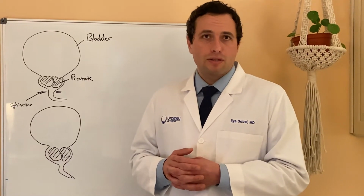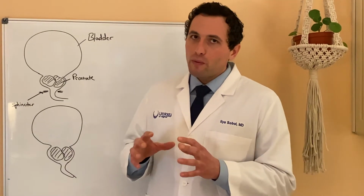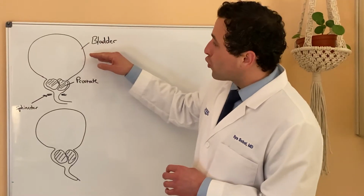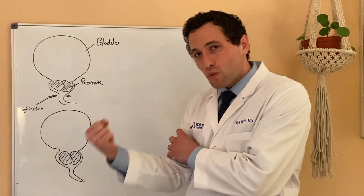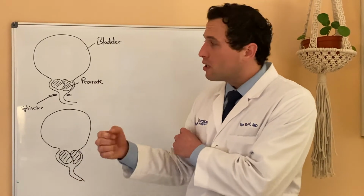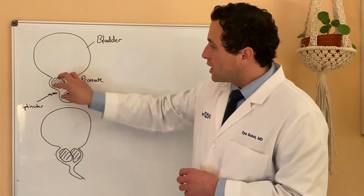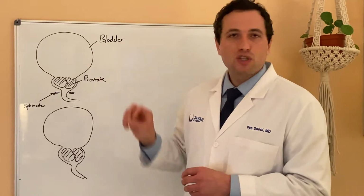The second symptom that a lot of men are bothered by is frequency and urgency. The important thing to remember with frequency and urgency is that that's a bladder symptom. The majority of the time, the frequency and urgency is coming from that bladder squeezing really, really hard and working out over the years like a muscle to push urine through this obstructing prostate. So when we treat that obstruction, the bladder doesn't quite get the message.